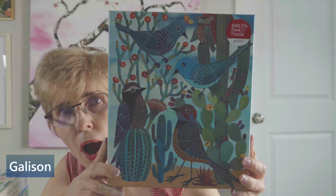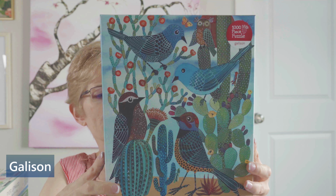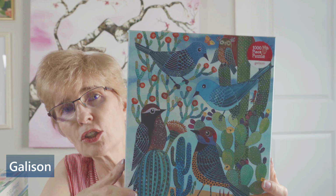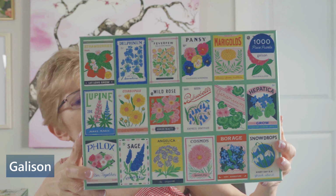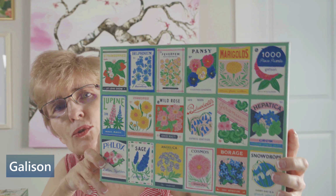And then this should look a little familiar. The artwork is the same artist, Janine Zlatkis. This is called Desert Avian Friends, 1,000 pieces. Soon as I saw it, had to get it. Following that one, I got Ever Upward, Grow Your Own Way. This is 1,000 pieces. And this one's not going to be too difficult.